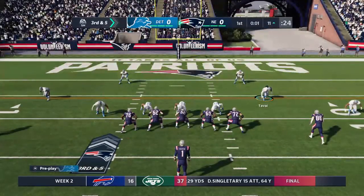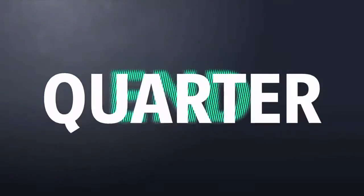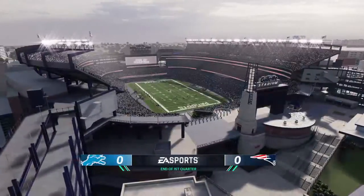Give me that ball, defense. Give me that ball. Give me that ball, defense. No score after 1 on EA Sports.